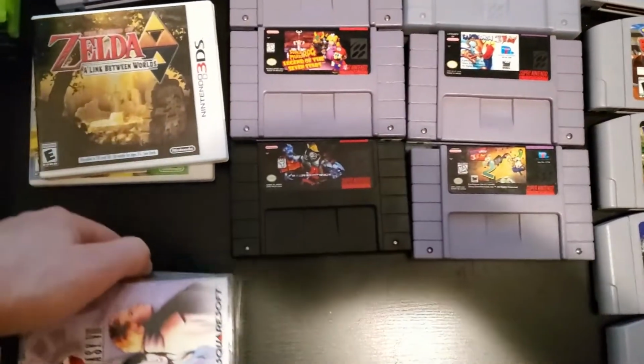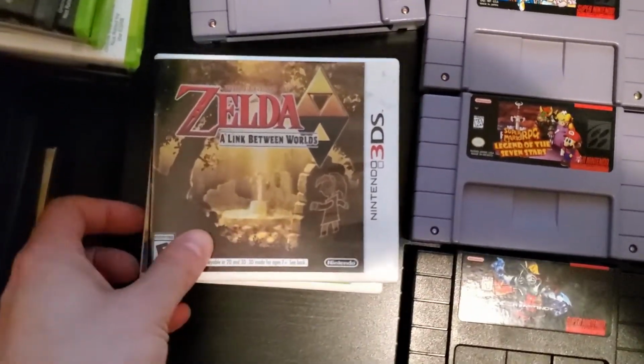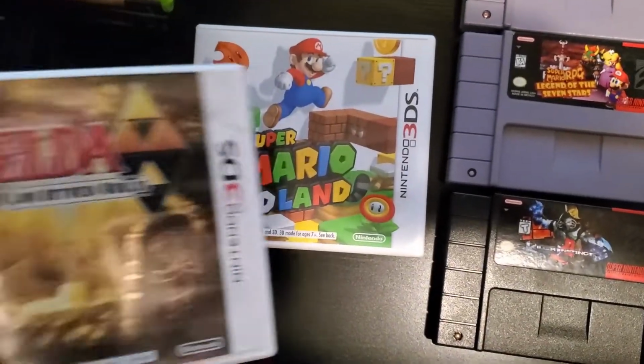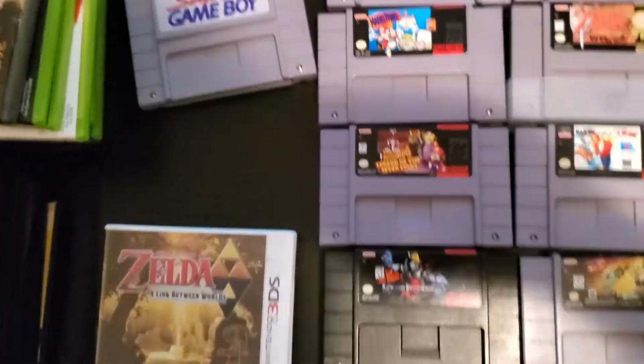Now we'll get into the meat of this, which I know everybody's super excited about probably, the Nintendo stuff. In addition to Ocarina of Time 3D, there's also Zelda Link Between Worlds and Super Mario 3D Land on 3DS. I've got both already, but I'll be able to trade them easily.